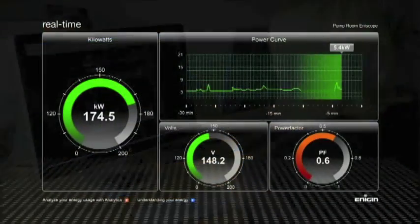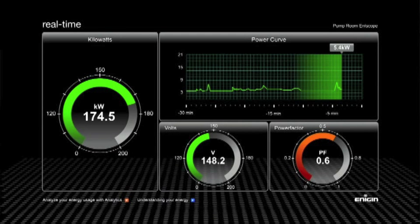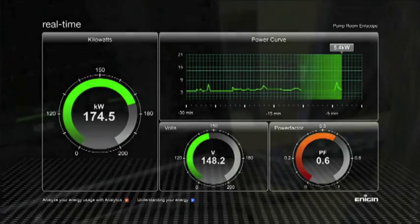So if you want to take control of your energy costs and your carbon footprint, you need to take control of how your energy is measured. You need real-time energy management. Eniscope is a real-time energy management system. It enables you to see exactly what you're spending right now to power your building, and it can also isolate the costs of powering specific areas of your building or even individual pieces of equipment, so you know exactly what your energy is going on and what steps you need to take to reduce it.